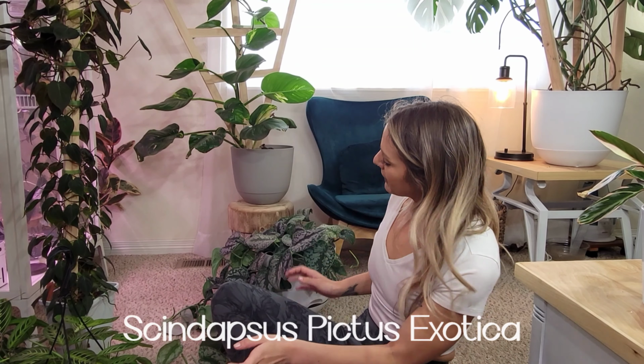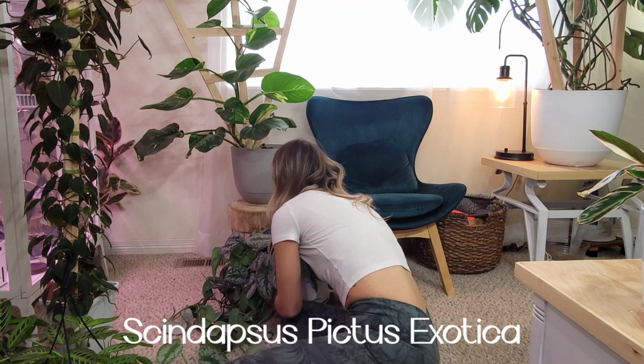My next item here is a big one, and it's behind me. I don't know if you can see him down there on the floor, but this is my Scindapsus pictus exotica. Let me try and grab him for you.